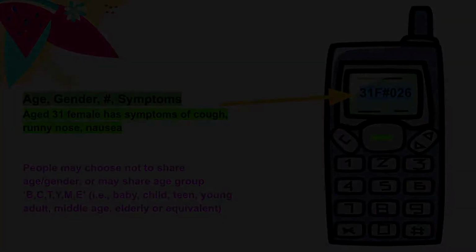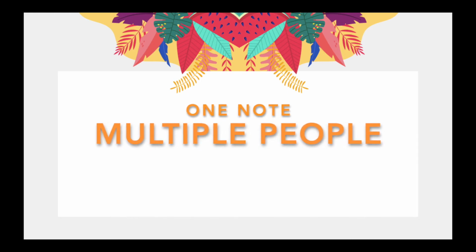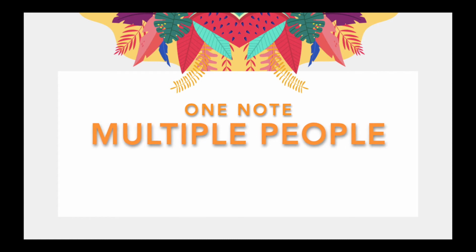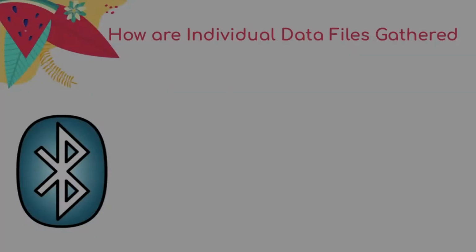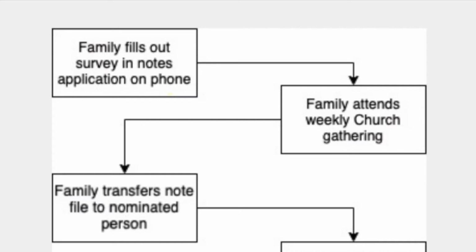One note can have multiple family members, and this allows young children, disabled or elderly people to simply mention their symptoms and the owner of the phone can record it for them. There will be 1 or 2 people in the community that can regularly go to tourist areas for work and can volunteer to collect the survey data onto their own mobile devices. At church gatherings on Sundays, each family can send their note document to one of the nominated people via Bluetooth as they enter the building. Bluetooth allows the transfer to be wireless and fast, with several people being able to send data to one phone with minimal wait in a queue.